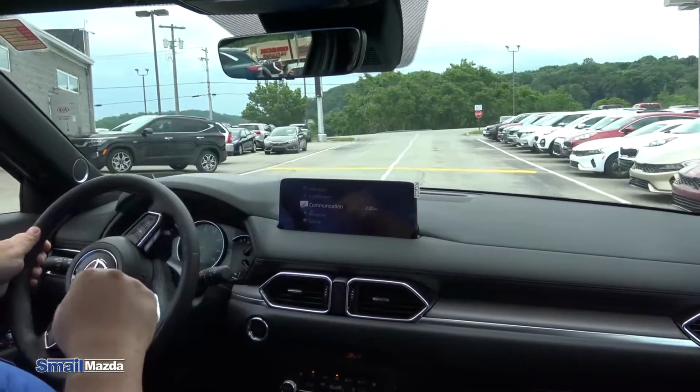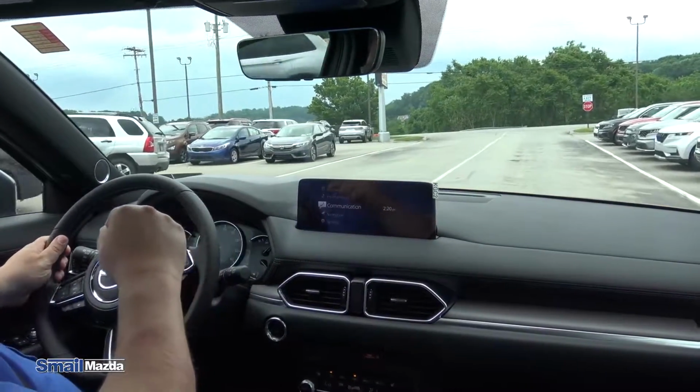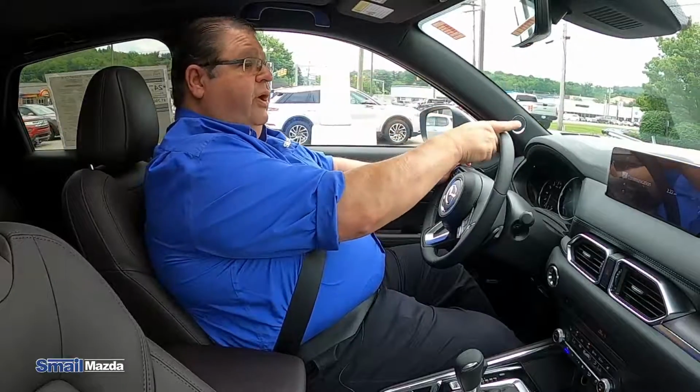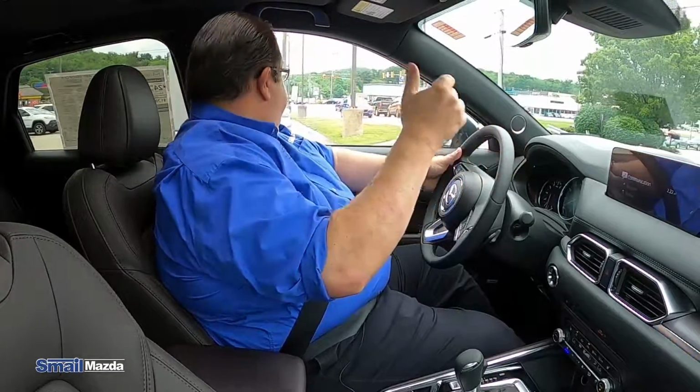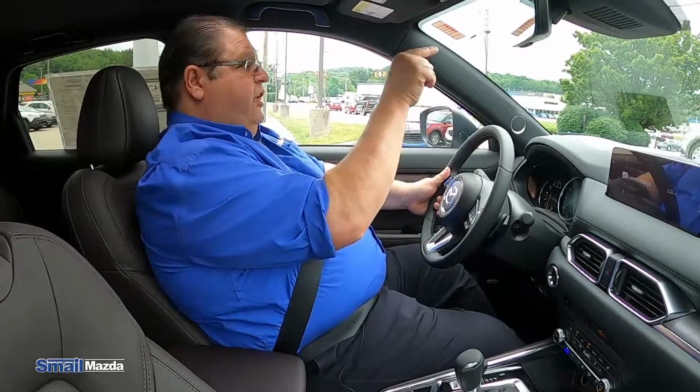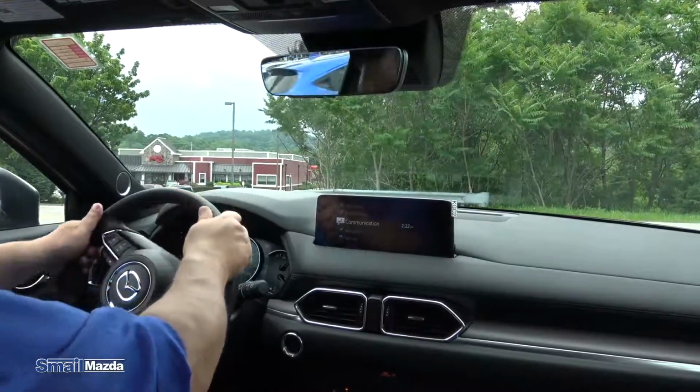Now that's pretty unique to this trim level, and it's going to make sure that you're paying attention, and it'll give you a little warning if you're not. The car also has street sign recognition. So as I pull up to the stop sign that we just got right here, it's telling me on the dash and in my heads-up display that there's a stop sign there.